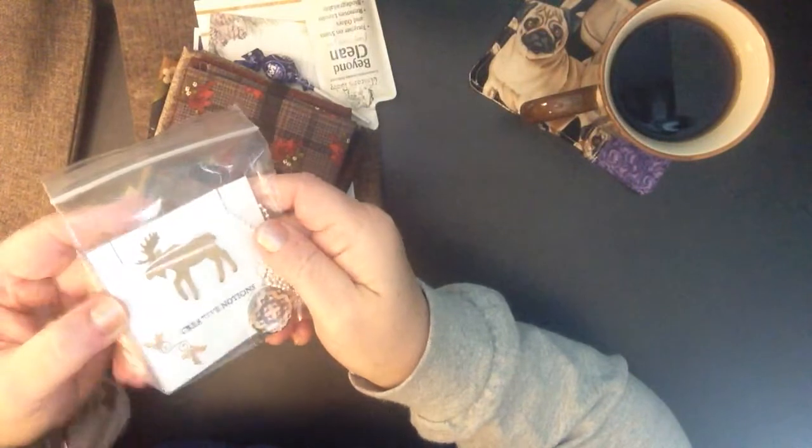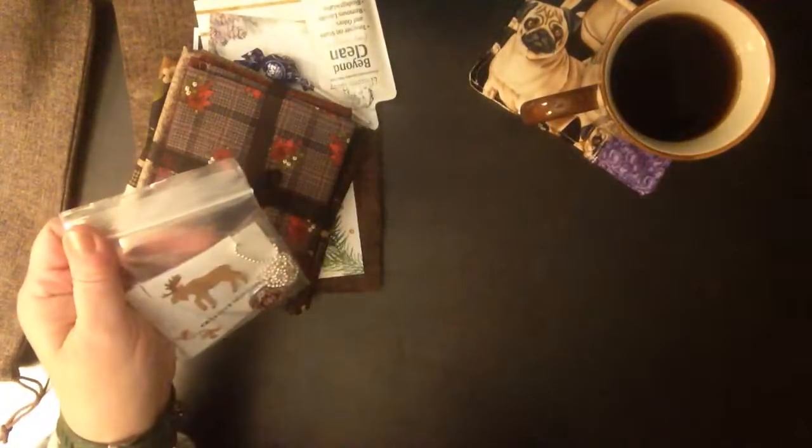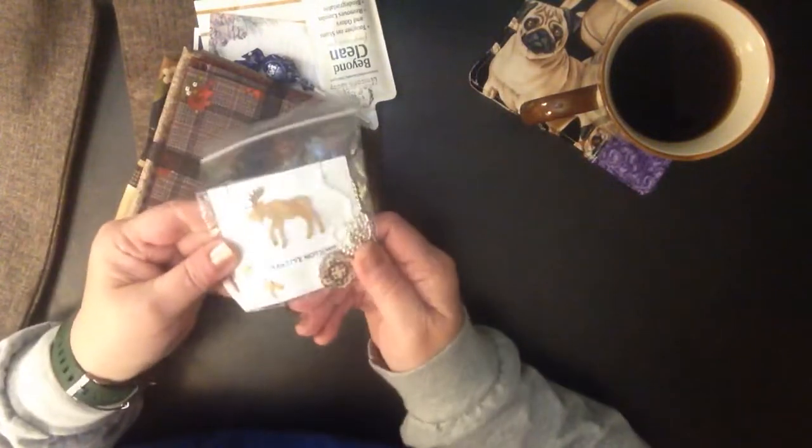I don't know why that's so washed out like that. Let me try to turn this one on. I never could get this lighting. Okay, maybe that's better. How's that?